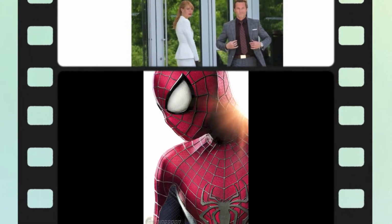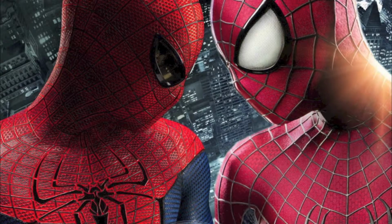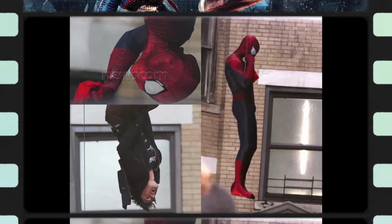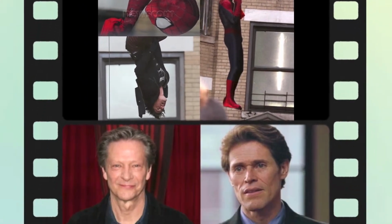We got a first look at the new Spider-Man suit that will be featured in the Amazing Spider-Man sequel. It looks very different from the costume from the first movie. Personally, I think it looks too similar to the Tobey Maguire Spider-Man suit. Plus, I really like the old suit. Also in the Amazing Spider-Man, we got photos of them filming. Some of these photos feature the new suit.